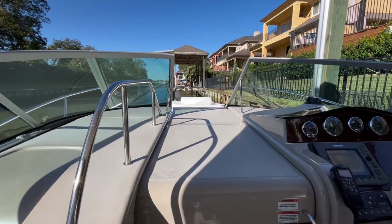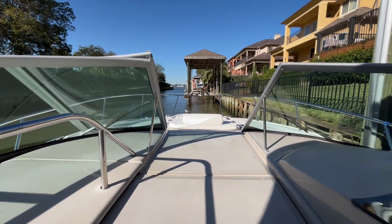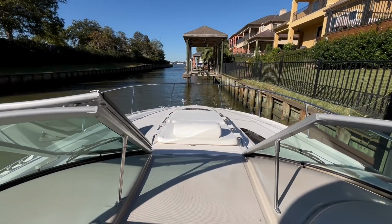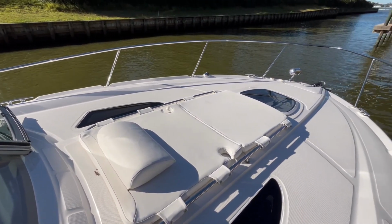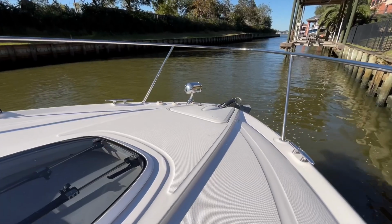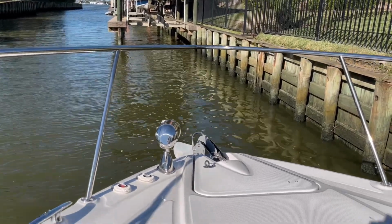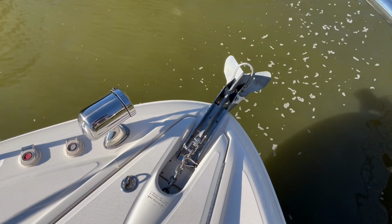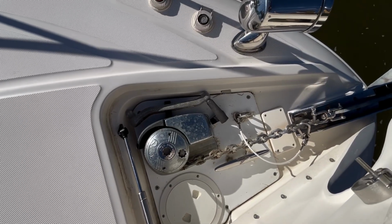Moving forward from the cockpit is safe and easy, thanks to the walk-through windshield and steps. On the bow, you're greeted with a large area with a sunbed, and it is the perfect place to relax and enjoy the sunset. A flush hatch at the bow offers easy access to the quick vertical windlass, allowing for quick, safe, and easy anchoring.